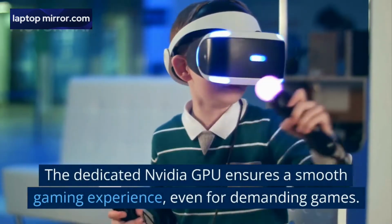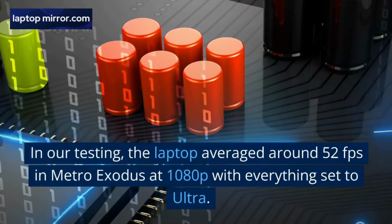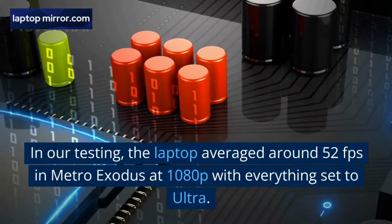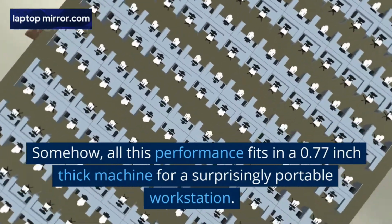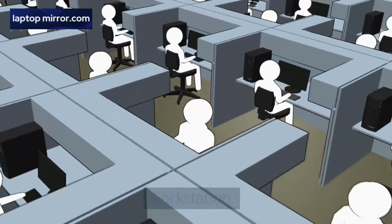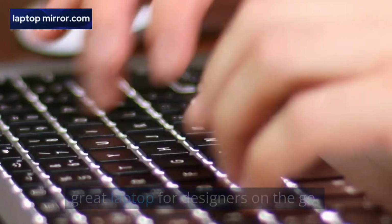The dedicated NVIDIA GPU ensures a smooth gaming experience, even for demanding games. In our testing, the laptop averaged around 52 FPS in Metro Exodus at 1080p with everything set to Ultra. Somehow, all this performance fits in a 0.77-inch thick machine for a surprisingly portable workstation. While the XPS 17 does come at a premium and could come with a few more ports, overall it's a great laptop for designers on the go.